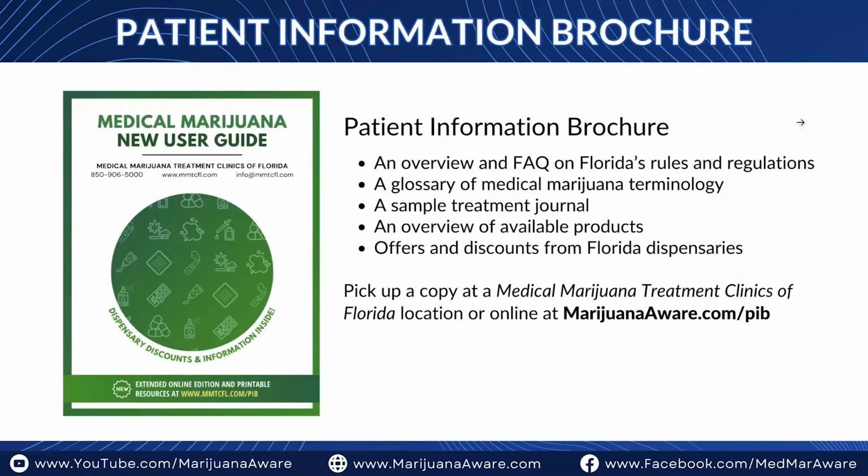So, Amy, let's talk a little bit about, I'm a patient. What kind of resources are available to me? Absolutely. So when patients come to medical marijuana treatment clinics of Florida, they are given a patient information brochure. This brochure is going to have a lot of really helpful information for the patient, an overview and an FAQ for Florida's rules and regulations around medical cannabis, because in the end, we want you to stay safe and legal, a glossary of medical marijuana terms so that when you start hearing these terms, whether you're at a dispensary or you're talking to the physician, you know what everybody's talking about and you have a better sense of what's going on.